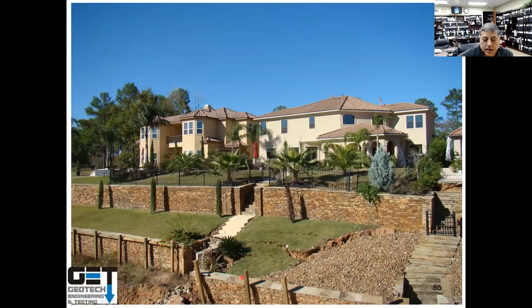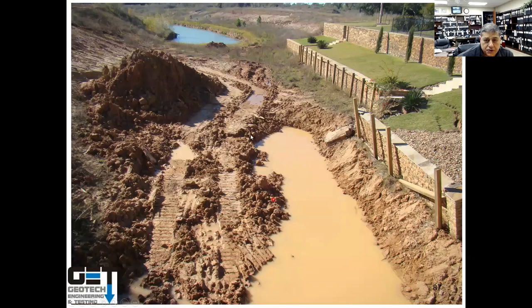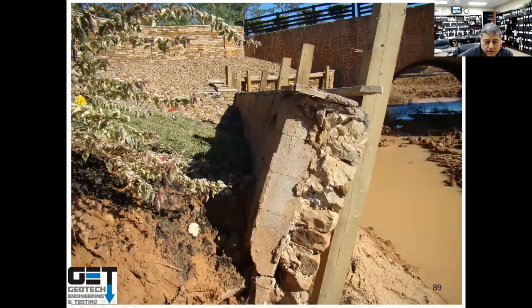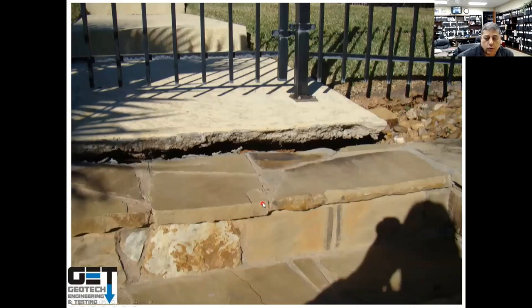Here's another project out there on Lake Conroe. You see all the cracks in here, retaining wall failure. The excavator in front of the wall in here tried to create a channel to connect to this channel. And as it did that, this wall failed. As this wall failed, the whole backyard failed. The backyard of these houses, the pools start moving. Flatwork starts cracking.